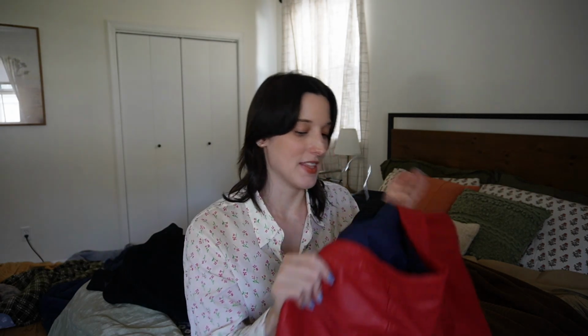I was sort of on the fence about buying this because I don't wear a lot of red in general, but this has been one of my go-to coats because of the hood and the soft material, and the red color makes it feel a bit more fun when I am just going on a walk around the block.